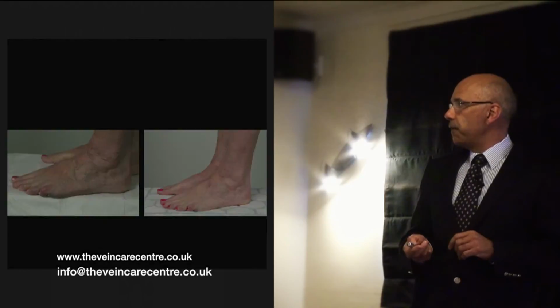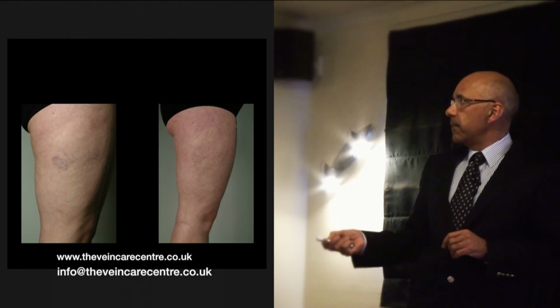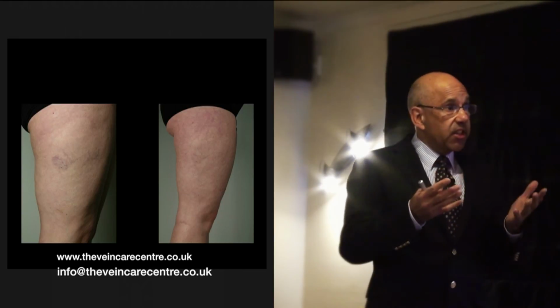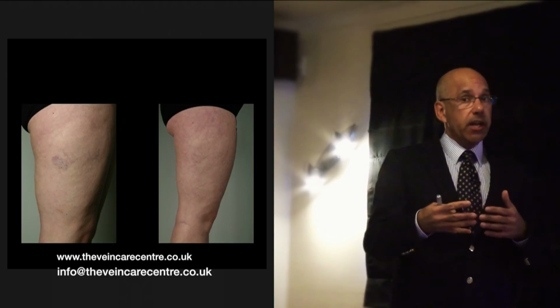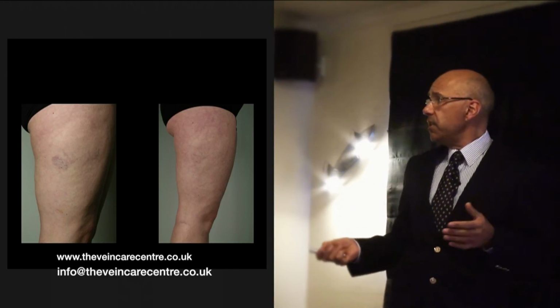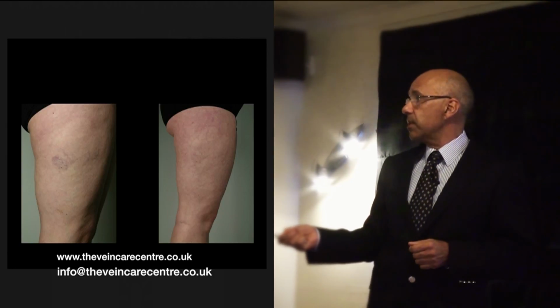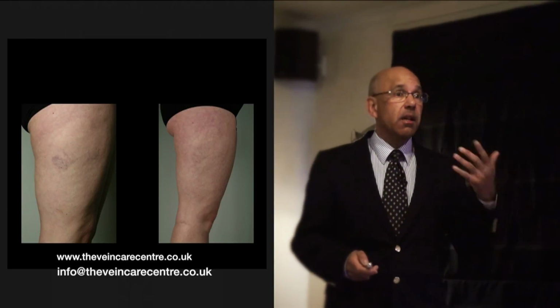And some more before and after photographs. Thread veins, now these take longer. Because they're in the skin and because the healing process is slower, you often need more than one injection treatment, and the time scale is longer. So in this case, this is 6 months. Good improvement, but not gone completely. They don't always disperse completely.